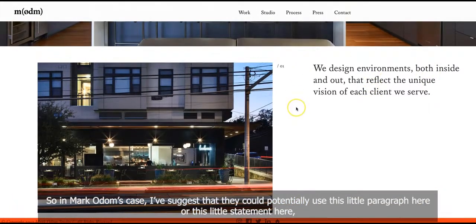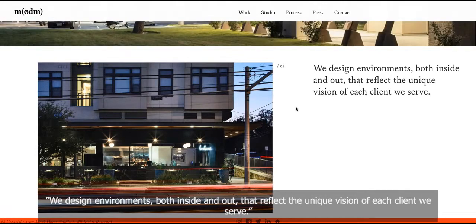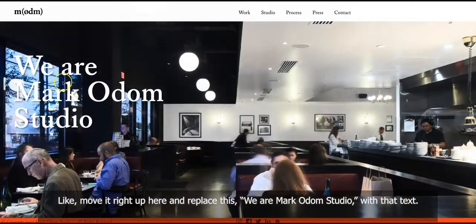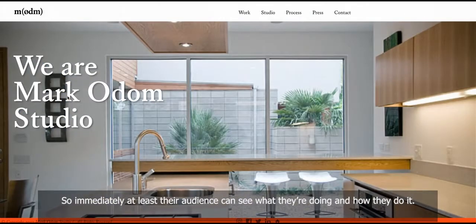So in Mark Odom's case, I suggest that they could potentially use this little paragraph here, or this little statement here: we design environments both inside and out that reflect the unique vision of each client we serve. They can move it right up here and replace this, we are Mark Odom Studio, with that text. So immediately, at least their audience can see what they do and how they do it.